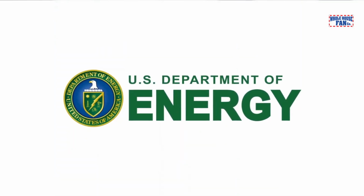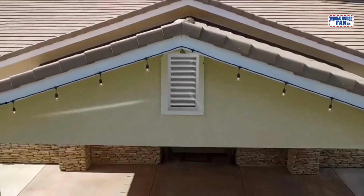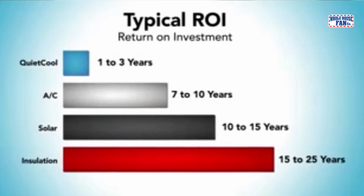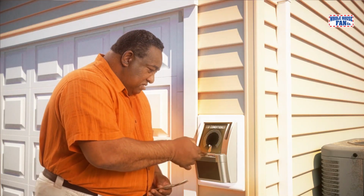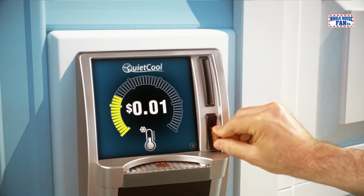According to the Department of Energy, a whole house fan is the most cost-effective way to cool your home at a low initial cost. It offers the fastest return on investment. Stop spending dollars per hour on your AC. Instead, spend a few pennies per hour when you run your QuietCool Whole House Fan.